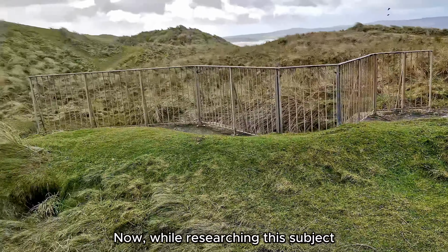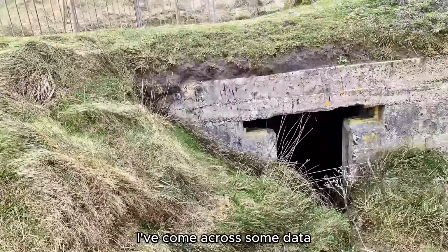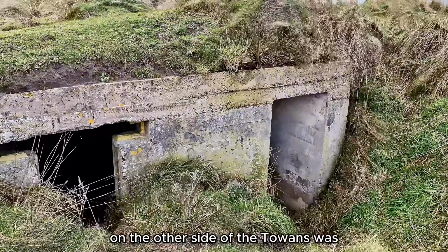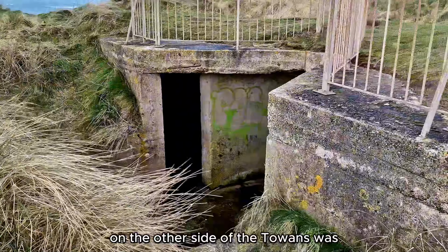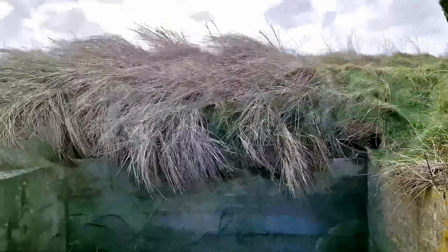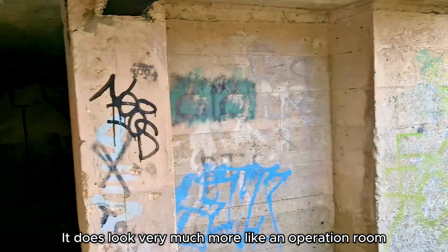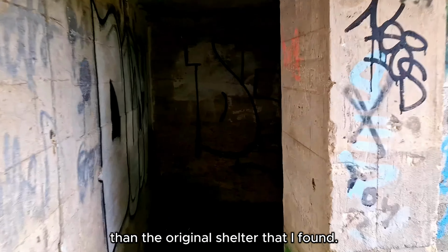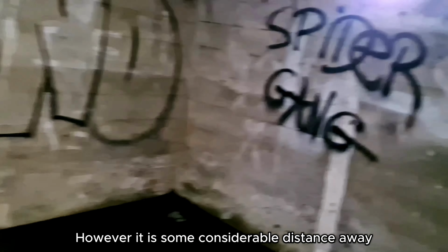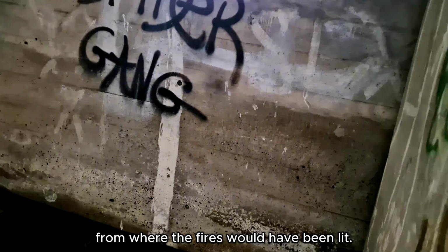Now, while researching this subject, I've come across some data stating that this building here on the other side of the Towans was in fact the control room for Operation Starfish. It does look very much more like an operation room than the original shelter that I found. However, it is some considerable distance away from where the fires would have been lit.